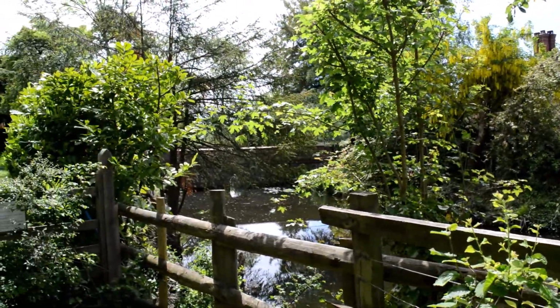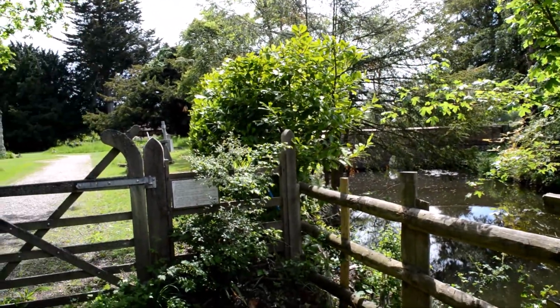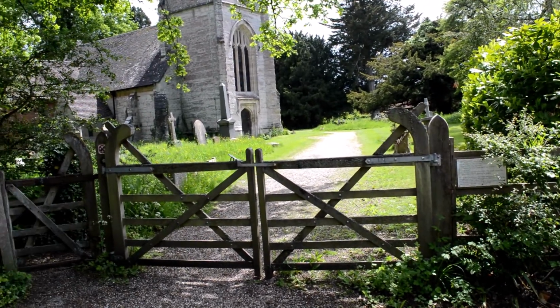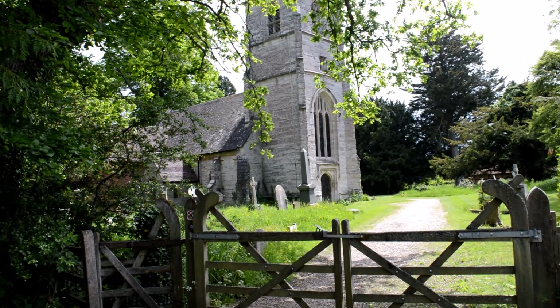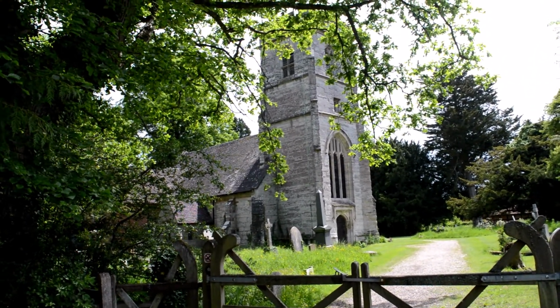We do not know when the first church was built here, but it may have been the late Saxon period. The first stone church dates to the late 13th century and consisted of a simple rectangular nave and chancel. The west tower was added in the late 15th century.